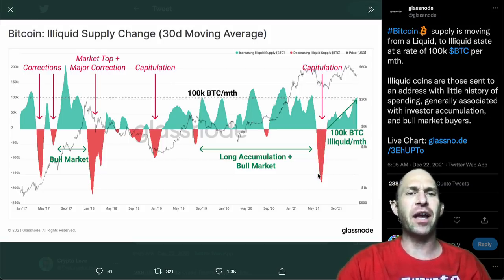All the capitulation happened back there. As a matter of fact, it almost equaled what happened at the top in 2018. You can see almost the same size. But over the past few months, we have 100,000 Bitcoin per month accumulation, which likely will send the price even higher.